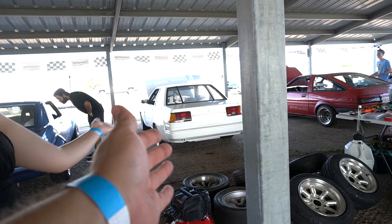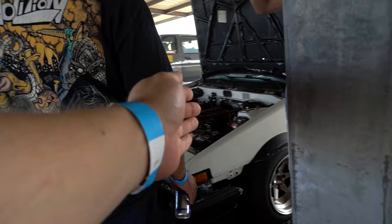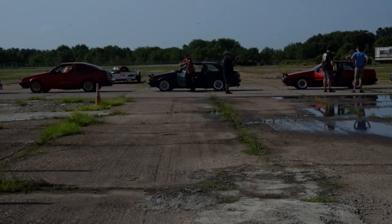Here we have an 86. Here we have a Celica. And here we have an 86. An 86. I don't know what that thing is. An 86. 86 is for days. Would you look at that? All the 86s lined up.